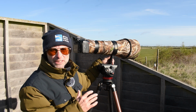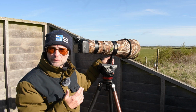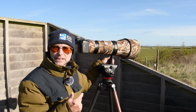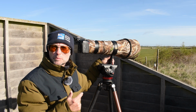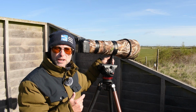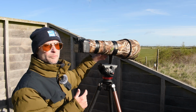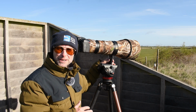Now the light is in a slightly wrong position. I'm hoping it's going to slightly turn so I'll get a bit of light on its face, but I'm going to wait around and come back after I've had a tea break and do some more photography here anyway. So yeah, I think I might have got a couple of shots of goldfinches as well, over in the bushes, sort of over there. So it's all looking good. I'll speak to you in a little while.